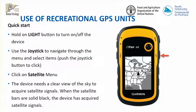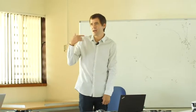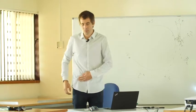So for the recreational units, quick start. Okay, now let's work with the GPS. If you can, the people who have a GPS unit with you can take this. Okay, so let's put the batteries in. Like this. I'm going through the presentation, and most of you have used the GPS, so it's going to be fast. Just a refresher, just in case, before we hit the field.